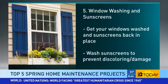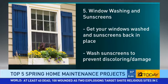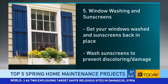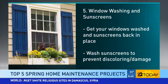Okay, finally, wash your windows. Absolutely, and your sunscreens. And a lot of times people take off the sunscreens for winter and soon they'll be putting them back on for sun protection. And if you've just had them stored in the garage and they've accumulated dust and dirt, again, that eats away at that fabric of the sunscreen and makes them less effective for a shorter amount of time. And it also just makes your windows in your home look a little bit nicer. Absolutely, it does.